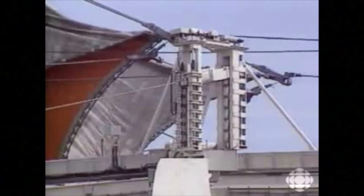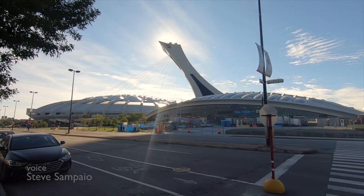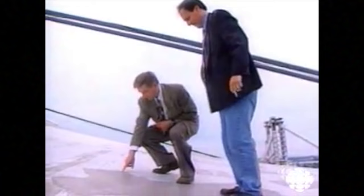A hydraulic failure while moving the roof caused a terrible rip in the Kevlar fabric. The first of many. This was actually supposed to be the very first retractable roof ever invented in the world. They attempted to open it four times, but they kept having issues with the top. In 1997, the PQ government announced a final solution. We had so many problems with it that I think the time for experimentation is finished. A brand new roof, this one made of Teflon.